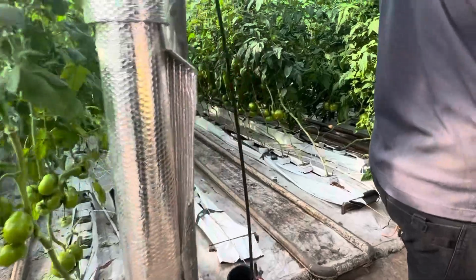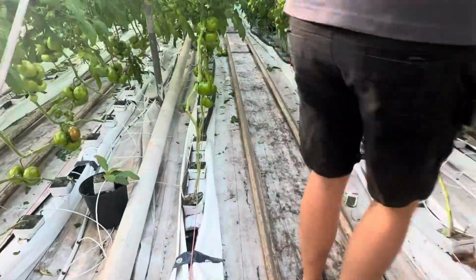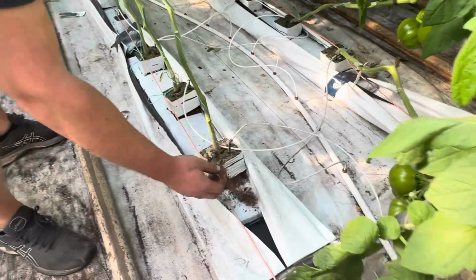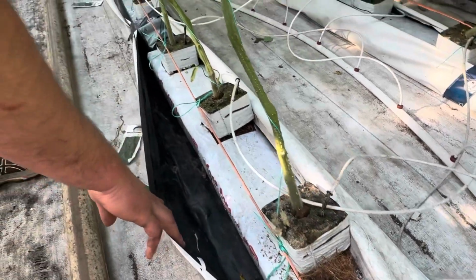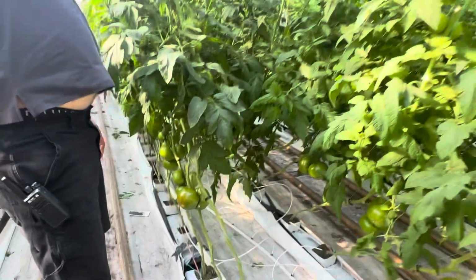It's going to go about 26 feet tall over the course of the year. We started this from seed in January in a little oasis cube, and it goes into this rock wool. From there, we transplant it onto this cocoa fiber grow bag. There are three plants in a single bag, and that plant grows up straight until it hits that wire at the top.